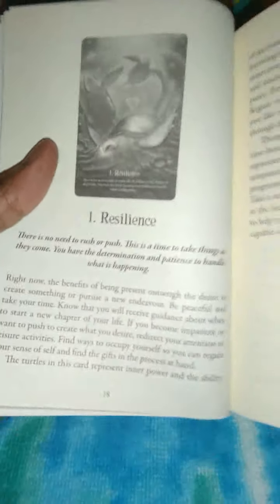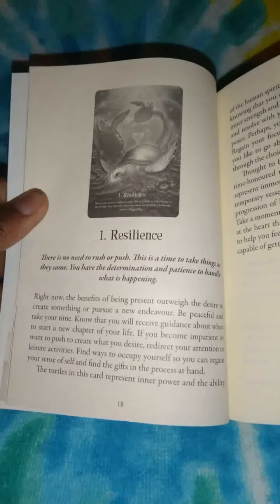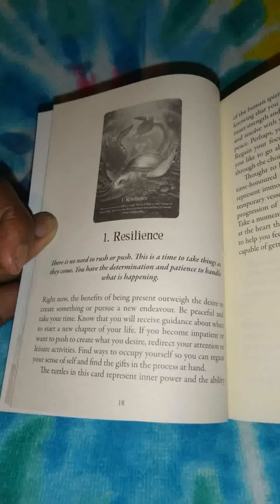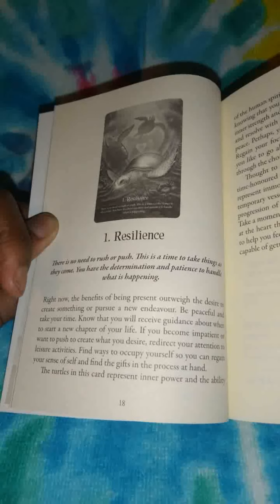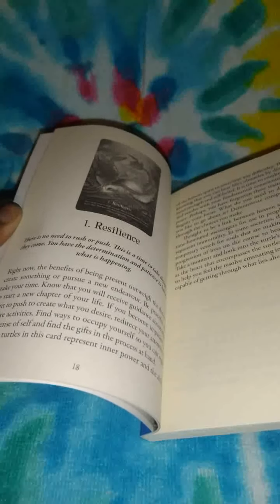So let's see, okay, this is what the messages look like for each card. We have the black and white reproduction, the keyword on the card, the number also, and then the synopsis that is on the card, followed by additional synopsis that is not on the card. So that is how it goes for every card.